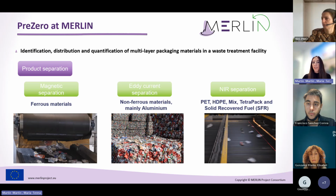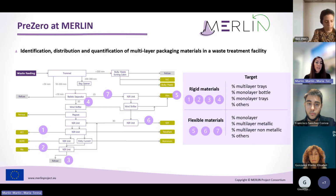So as you can see, we have a lot of streams, but with these technologies, it's quite difficult to sort these multi-layer materials. So we identified 7 streams where we can find this kind of materials. The rigid materials are found in streams 1, 2, 3, and 4 along the process, and flexible materials are found in streams 5, 6, and 7.